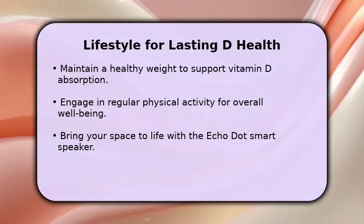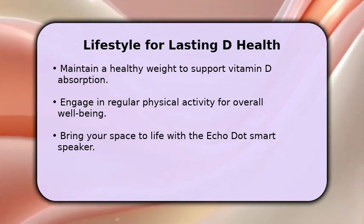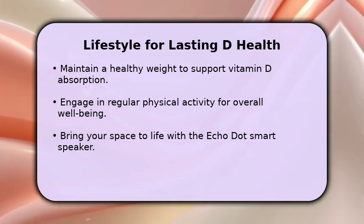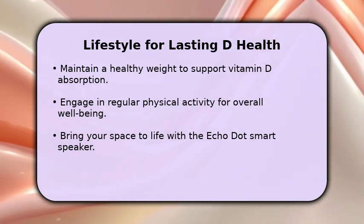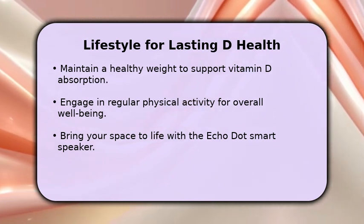Beyond specific treatments, adopting a healthy lifestyle significantly contributes to long-term vitamin D health. Maintaining a healthy weight and engaging in regular physical activity can improve your body's ability to utilize vitamin D effectively. Remember, consistency is key for sustained benefits.